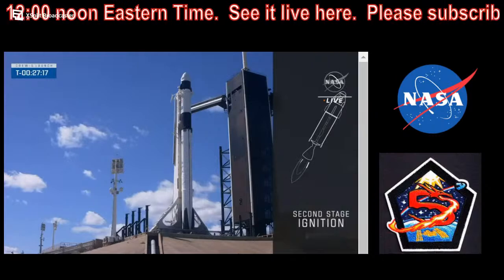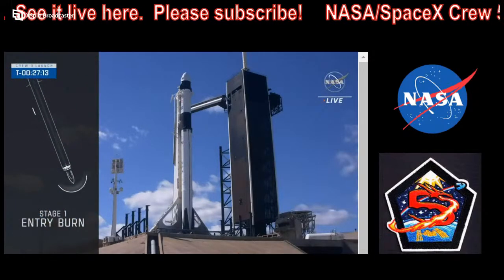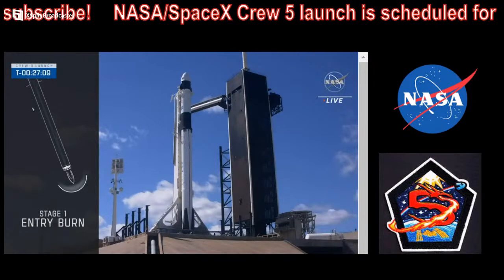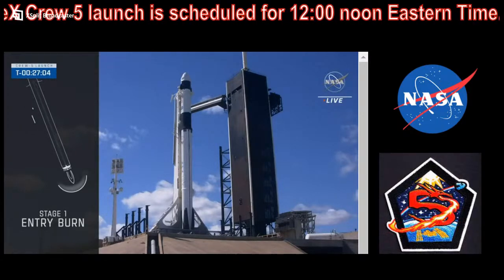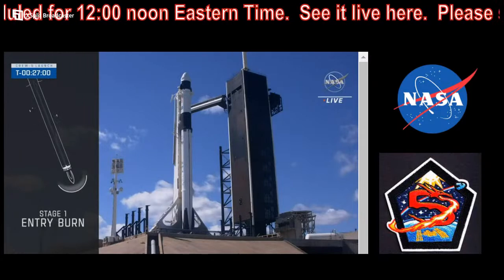And this is where the MVAC engine lights up and propels the second stage along with our Crew 5 astronauts to orbit. As Stage 2 heads towards its targeted drop-off orbit, Stage 1 will execute 2 burns in order to make its way back down to Earth. The first is the entry burn, and that's where 3 of the 9 M1D engines will reignite and shut down. And this helps to slow the stage down in preparation for entry back into the Earth's atmosphere.